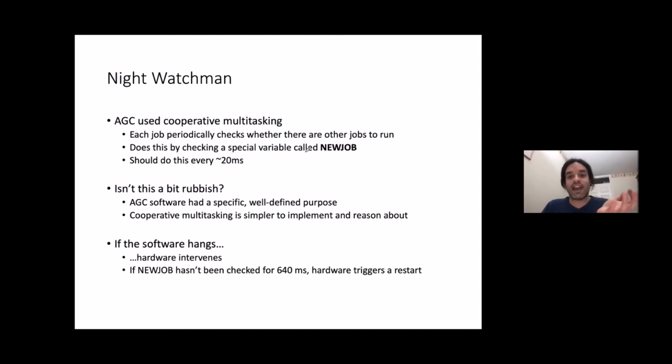And in the case of the computer, the way that you checked was every so often in your code, you had to write a special instruction that checked this thing called new job. And if there was a particular number in new job, that meant there was another job waiting to run. And so at that point, your code would stop running and it would hand control over to whichever job was waiting. Now you might say, well, isn't this a bit rubbish?